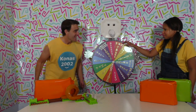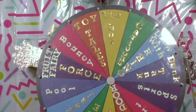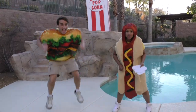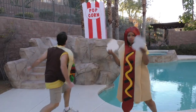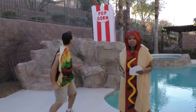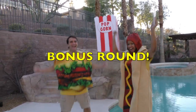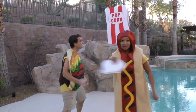I think it's your turn to spin now, Kalana! All right, here we go, now we spin around! Give it a swirl! The box! Inside the popcorn box wins a challenge and gets to open two presents because this is a bonus round! Yay! I landed on the box, which means I get to go first!